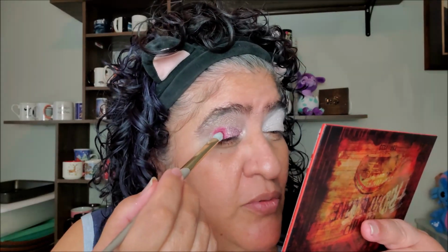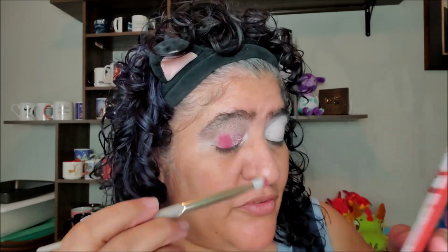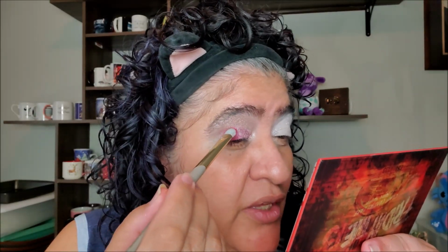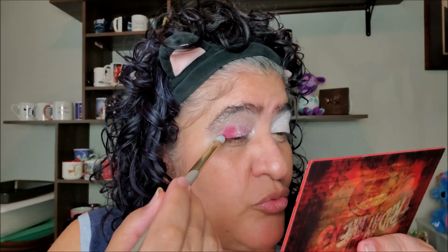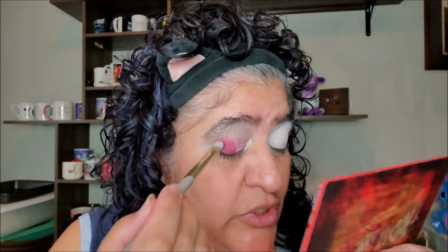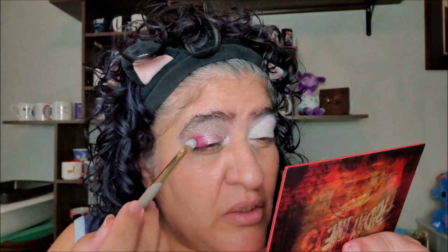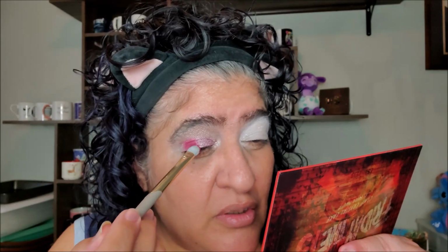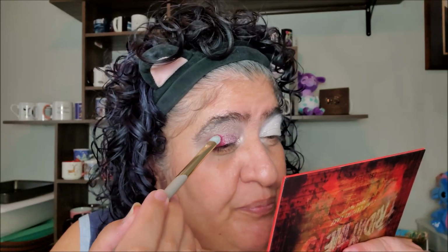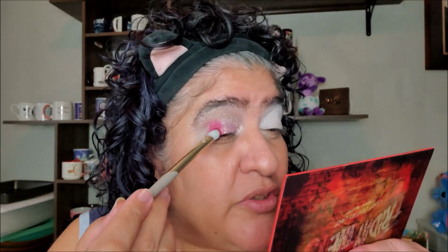Now I think because I'm using this fluffier brush, this color is not coming off as dark as it might. But I will say it is a nice true blue-red. It doesn't get orangey. It looks like it might go orangey in the pan, but it hasn't. I like that one, real nice and easy.